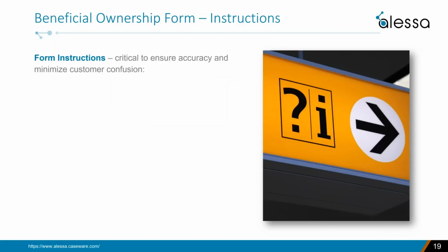In continuing our discussion here about the beneficial ownership form, it's important not to overlook the form instructions you provide to the customer along with it. In my opinion, the form's instructions are critical. Well-written instructions will help ensure the client completes the form accurately and minimizes confusion as much as possible. In your form instructions, include things like the reason why this form is required. Even a year out now from final implementation of the CDD rule, many new business customers or even longtime customers who are adding a new account may not have heard about this, and they might balk at completing it unless they understand that it is a federal requirement.